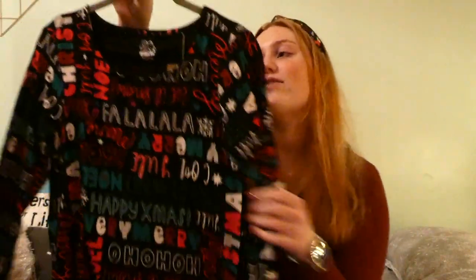The final outfit, and definitely the star of the show, is this one that my mum just gave me because we are going out. I don't know when we're going out. We're going out for a meal though, sometime soon. And she wanted us all to wear Christmas jumpers or Christmassy things. So this is my Christmas dress. I couldn't not put this in because, out of all the Christmas dresses, this is the Christmas dress.